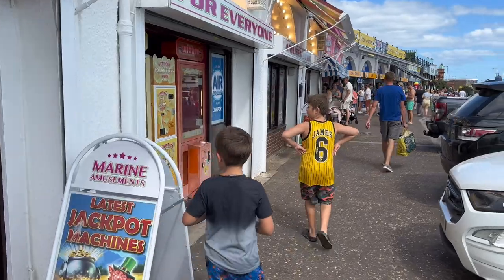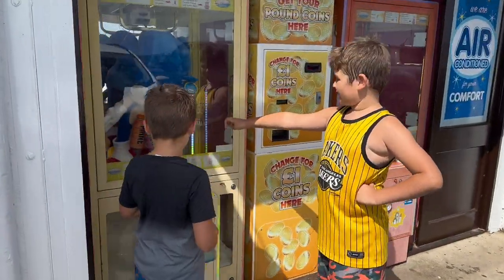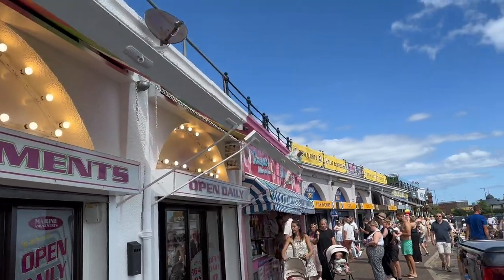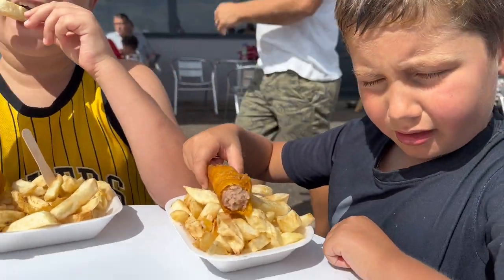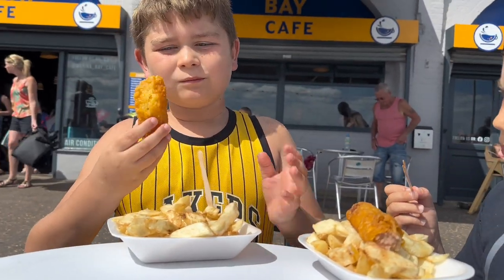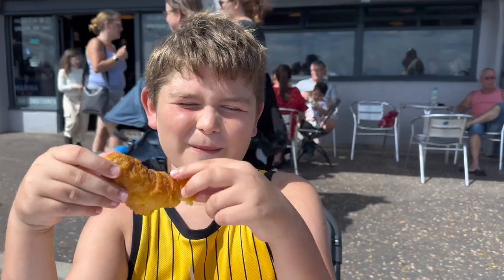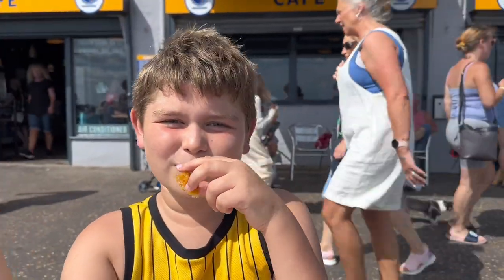Off to get some chips, huh, Josh? Come on, let's go see where these chippies are at. Yummy, sausage and chips. Got the sausage and chips at the coast. It's the best beach. I would recommend coming to this one. Cromer is good as well, but this one kind of tops it off with the splash park thingy.